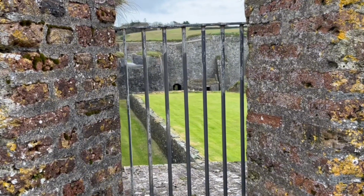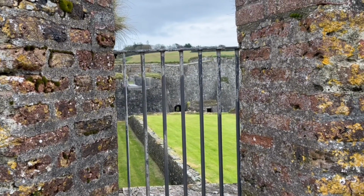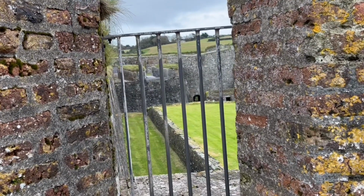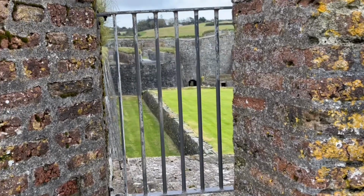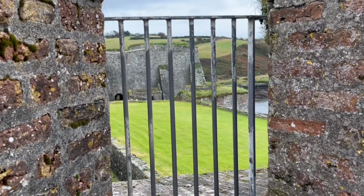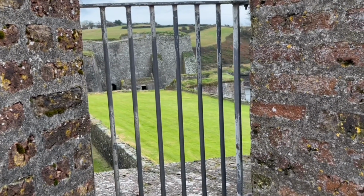This is an example of how difficult it would be to take this fort. If soldiers or Marines did land and came up and somehow got into the moat and then were attacking, say, the main wall or the wall over here, they could actually be subject to cannon fire from this wall, which would take them out quickly.